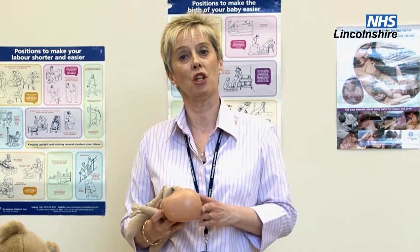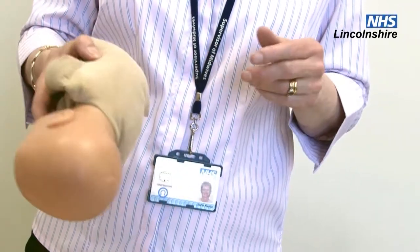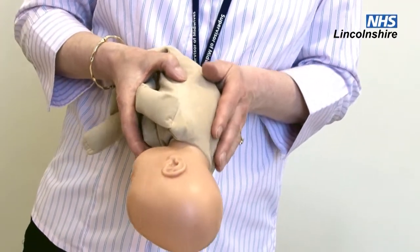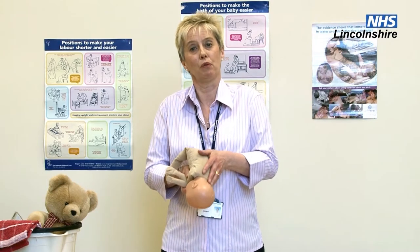If you go back a generation or two, before we had vacuum cleaners, people would get down on their hands and knees, scrubbing the carpet, sweeping up, and so they would be in a nice forward position, and that would bring the baby round into that nice forward anterior position.